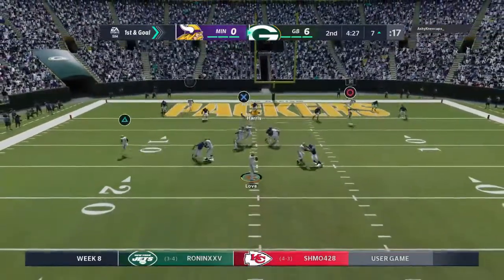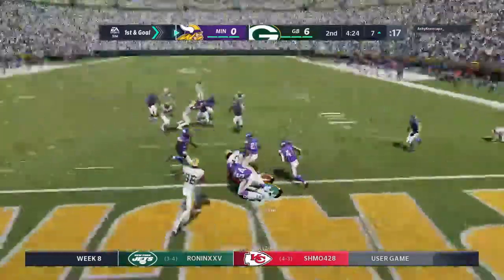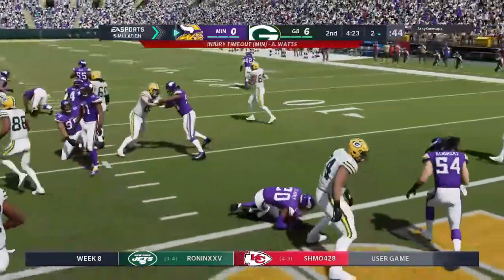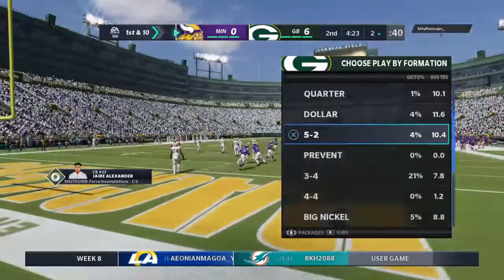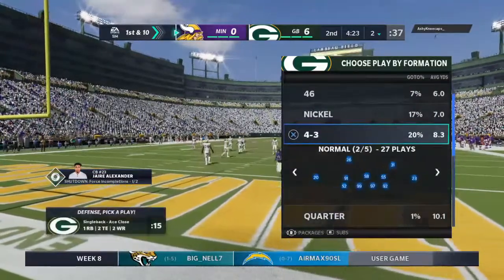To the air again, Love. Oh, and this ball's tipped and intercepted. The rookie Jeff Gladney picks it. And a big turnover there as his guys will get the football back. Second interception for him now here in this first half.